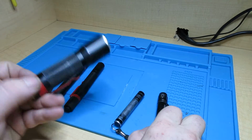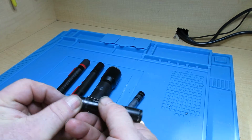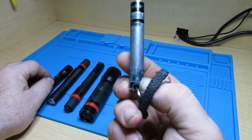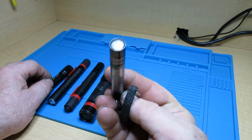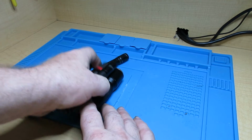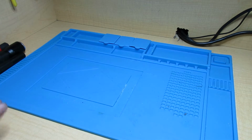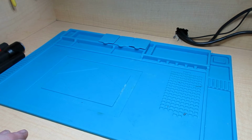This is for finding dropped parts. This is a Pelican one. And right now, the Maglite LED needs a new battery. But there we go. At any one time I have that many flashlights on me. Some in shirt pockets, some in pant pockets, some in holders on the belt. Okay, let's get into the meat and potatoes of it.